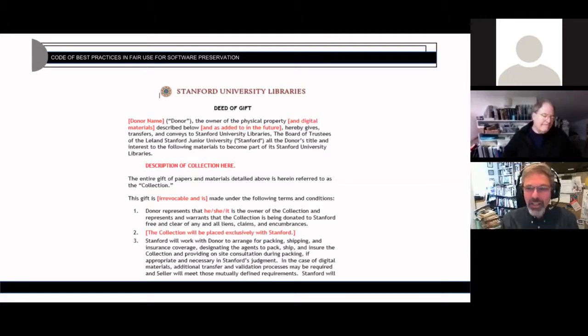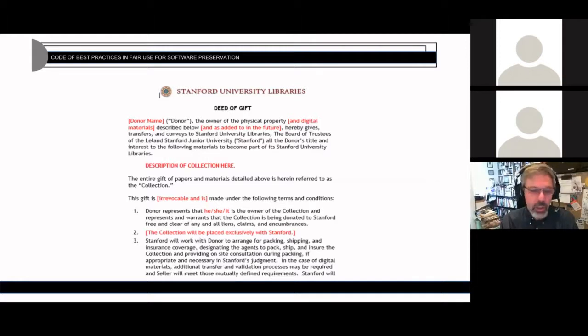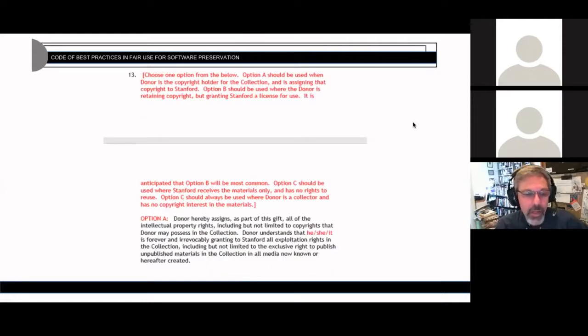One of the most important conversations whenever you talk to donors concerns how to handle copyright in the materials that are donated. In our current template, a donor gets to choose from three options: transferring copyright to Stanford, granting Stanford a license, which you'll see in a minute, or just saying nothing about rights.